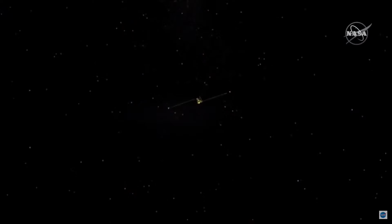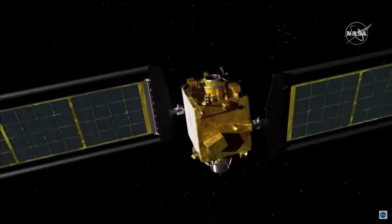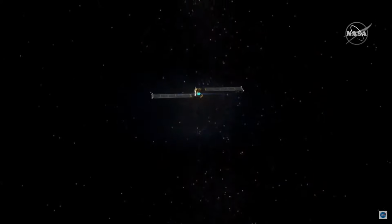The EP thruster, the electric propulsion thruster, we're going to turn on a couple of times during cruise, and we're going to basically demonstrate that we can operate it in space, because part of the wonders of new technology is just that step from when you build it to getting it to space and getting it to operate for the first time. So that's what we're demonstrating for NASA.